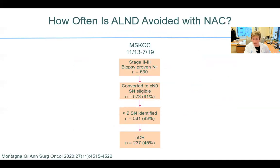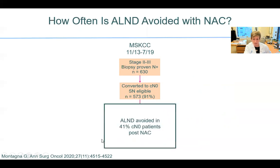So we asked the question, how often do we actually avoid axillary dissection in node-positive patients who receive neoadjuvant chemotherapy by looking at a consecutive series of 630 patients treated between 2013 and 2019? Of those patients, after neoadjuvant therapy, 573, or 91%, became clinically node-negative. We were able to identify more than two sentinel nodes in almost all of them, 93%. And of those, 237, or 45%, had a nodal pathologic complete response. So overall, we were able to avoid axillary dissection in 41% of biopsy-proven node-positive patients by giving them neoadjuvant chemotherapy.